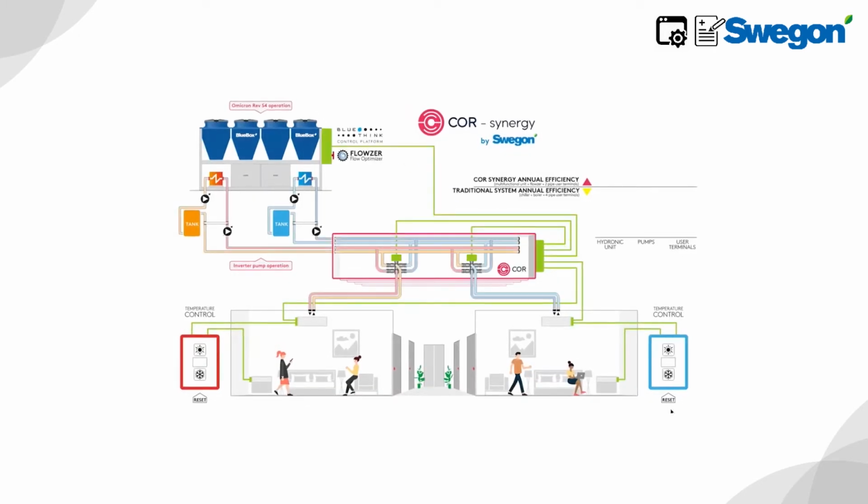Before we go into details of the components making up COR Synergy, let's see a quick flow diagram of the system working. Hot and chilled water is produced by the multifunctional Omicron chiller, which via 4 pipes distributes the water to the COR, which then via 2 pipes either sends chilled or hot water to the terminal units, which then heats or cools the air.